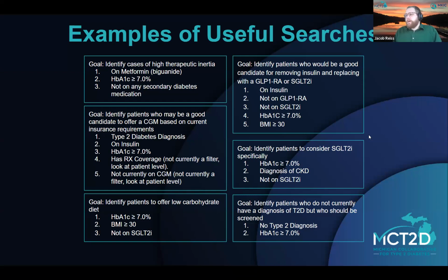And so other possibilities here: if we want to identify patients who may be a good candidate for use of a GLP or an SGLT2 and getting them off of that insulin, we could search for patients on insulin, not on either of the GLP or SGLT2s that we're interested in. And then again, some arbitrary A1C and BMI categories for patients that may not be well managed.